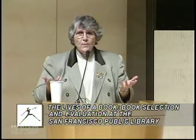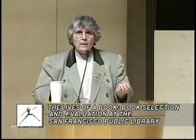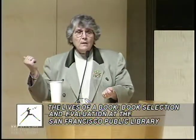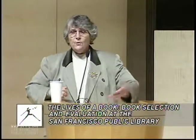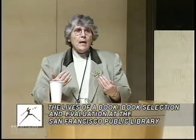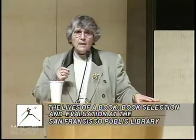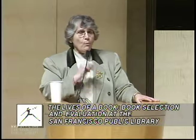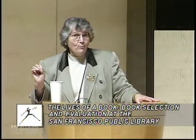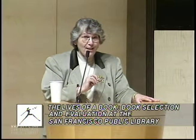We also know that this is not a large city. If you live in the Haight, it's not really hard for you to get to the Marina, or if you live in Excelsior, West Portal isn't all that far away either. We do understand that people go from library to library, and I'll bet the really sophisticated library user figures out what branch isn't going to be used quite as much, but is going to have the new book on the shelf, and that's the branch they go to.